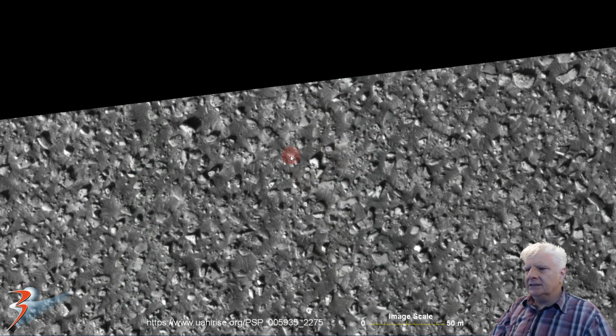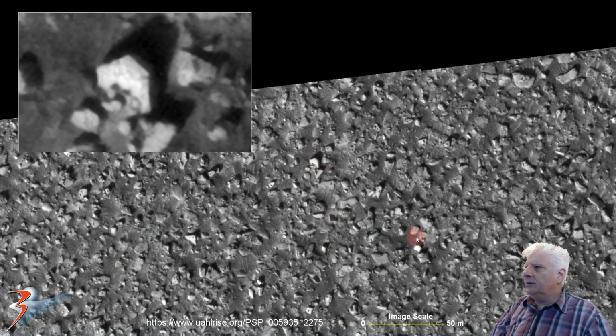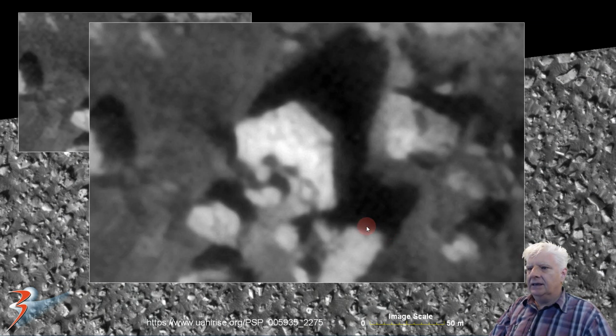First in line, this 6-sided object right there, folks. This piece is about 12 meters across, and we can check 1, 2, 3, 4, 5 straight edges to it. So I estimate that to be a hexagonal geometric shape.